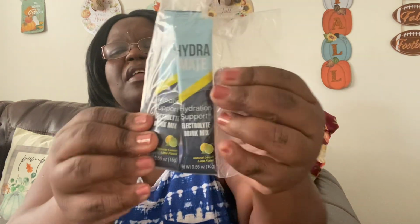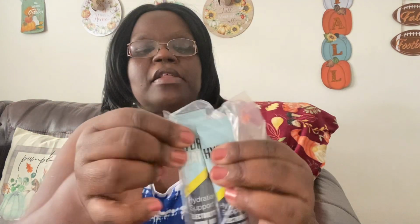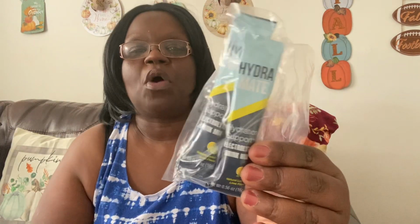So if they're feeling weak or lightheaded, or if they just exercised and they're feeling kind of weird, they can take some of this in their water and they might start to feel better. So it's always good to have this on hand. And this is what it looks like. I'm going to open it. It's in this plastic packet, and it's just a package, like a water mixing. You just mix it in your water.